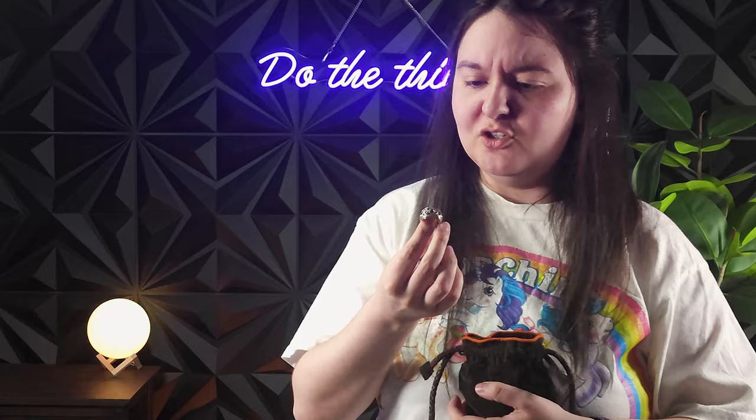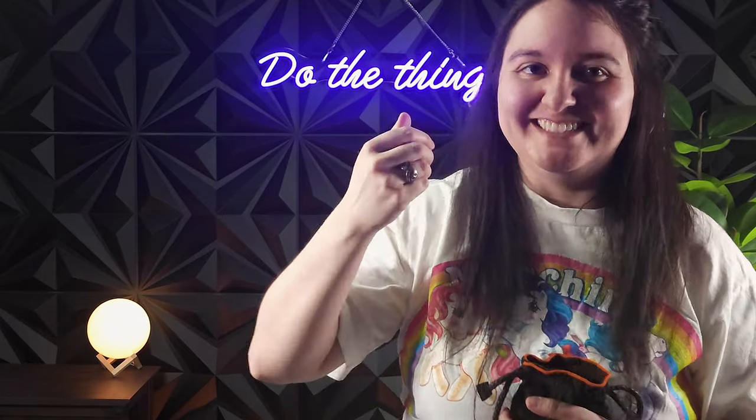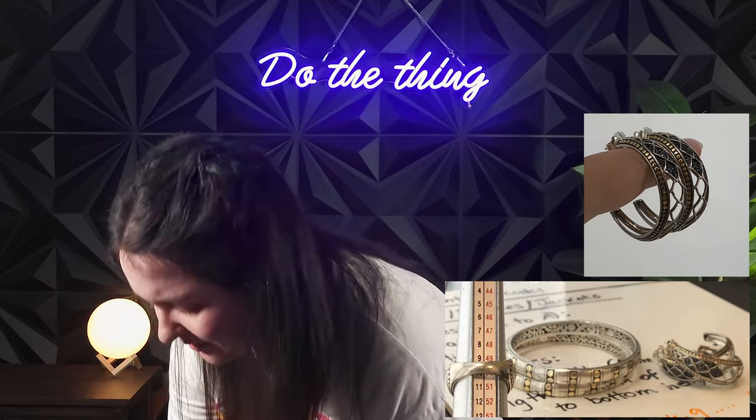Let's just, we're gonna run through this. Oh, a gorgeous ring. Look at that. Can you see it? Dang it, I suck at this. Oh my gosh, that's nuts. Earrings, so cute. Oh god, those are cute. Little like half hoop things.